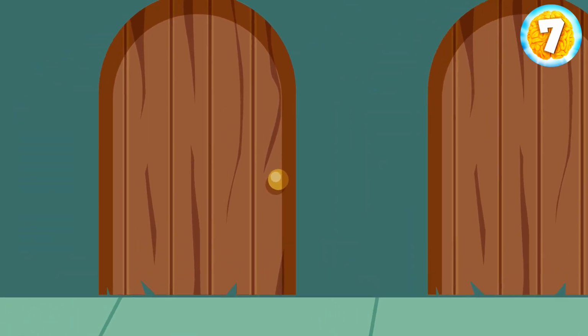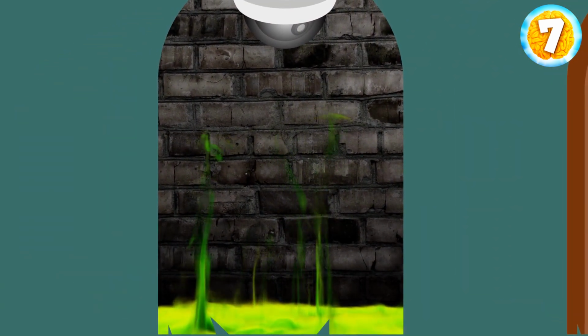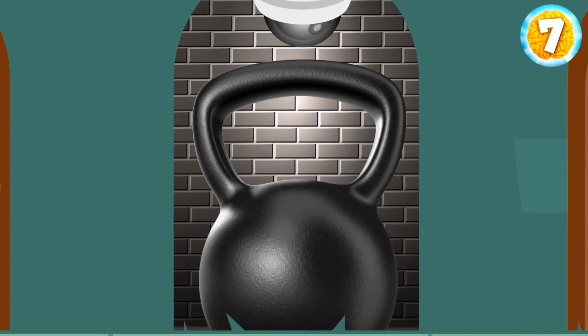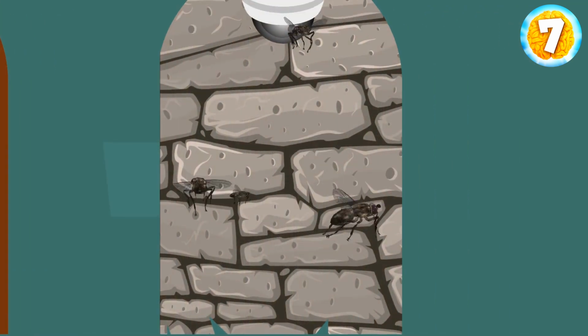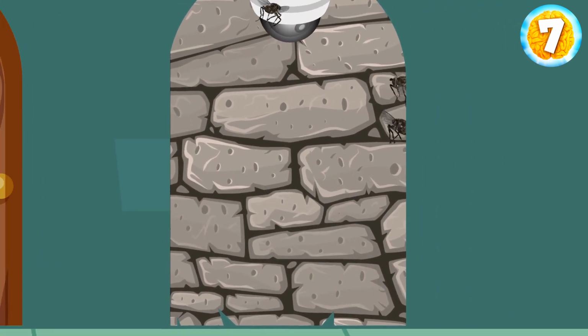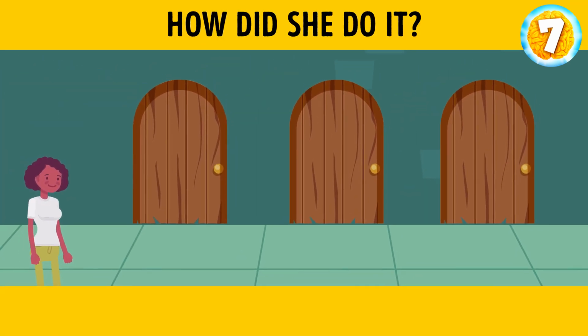If Marge opens the first door, it'll start a mechanism that fills the room with toxic gas. If Marge opens the second door, it'll start another mechanism. A motion sensor will see the movement and a super heavy weight will fall down immediately. Behind the third door, there's a swarm of venomous mosquitoes no one can get through. Despite it all, Marge managed to escape. How did she do it?